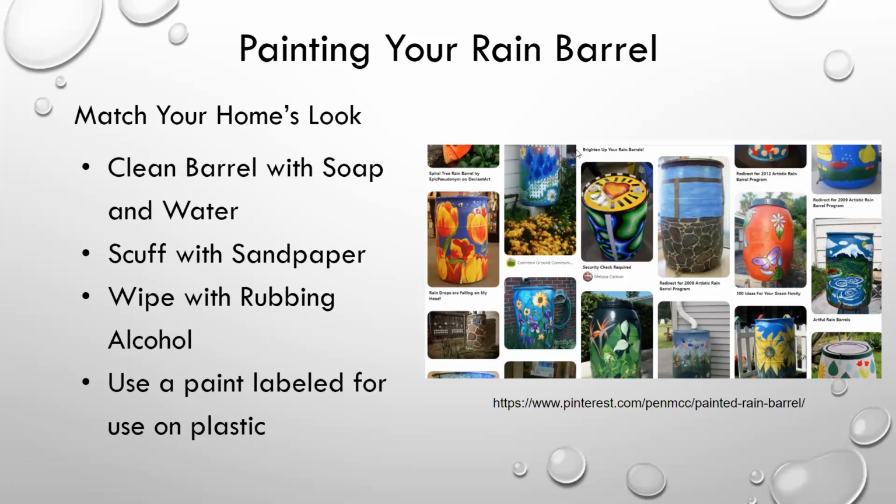I did a quick search on Pinterest yesterday, and there are so many fun ideas out there for what you can put on your rain barrel, and you can really make them either stand out or blend into your house foundation depending on what your goal is. But I've even seen some areas that have done this as an art fundraising project, where you get your barrel painted and you give a donation to a certain organization. So I think there's a lot of great potential, and they can just be absolutely beautiful.